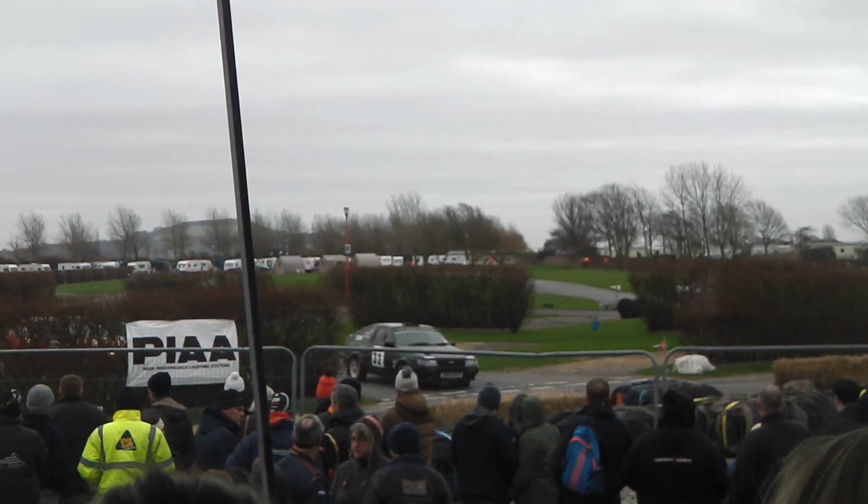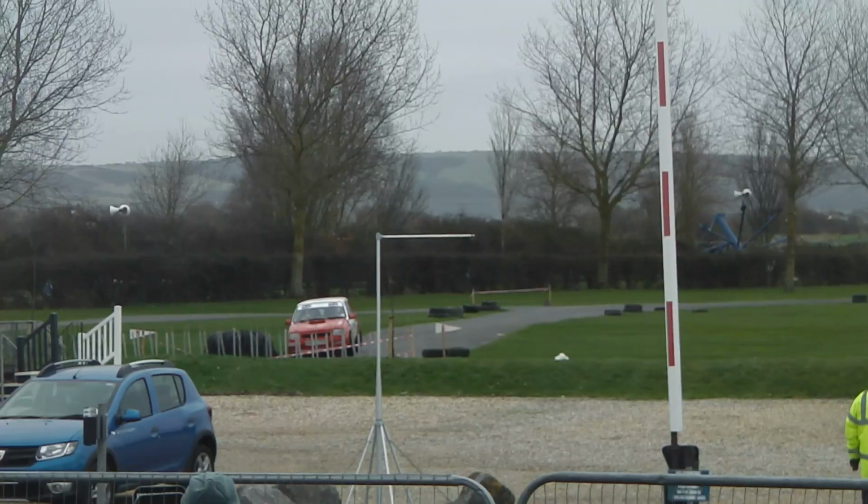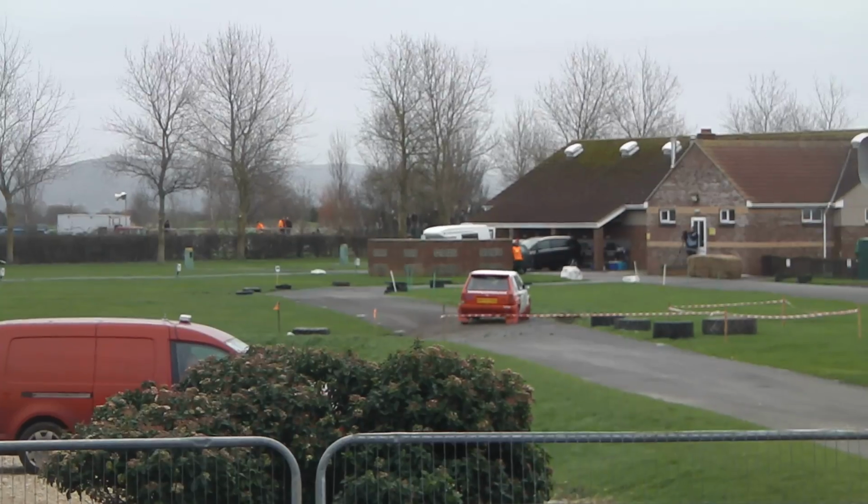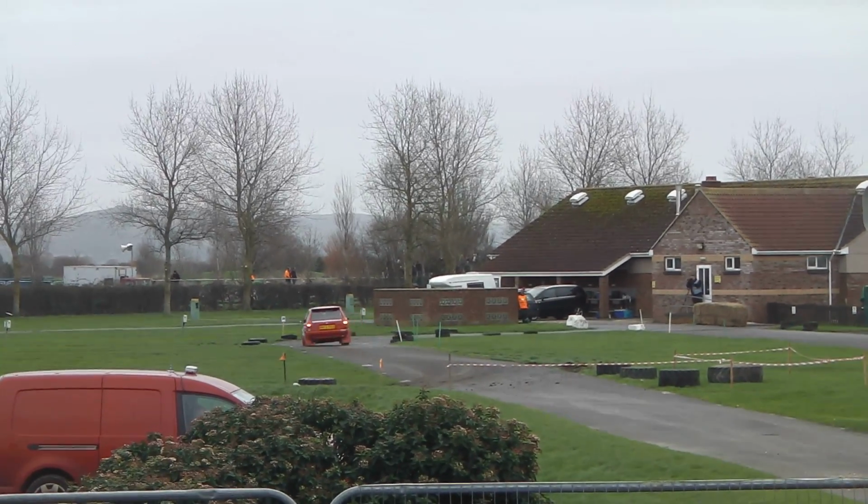So car 66 now on. They're still dicing for their position because it gets very narrow as we leave that road onto the inner part of Brean.